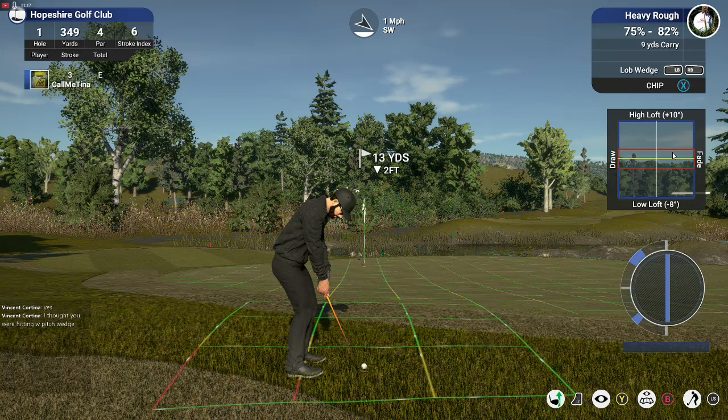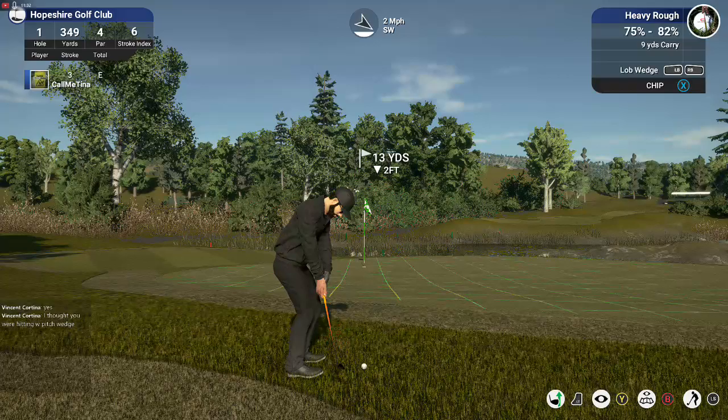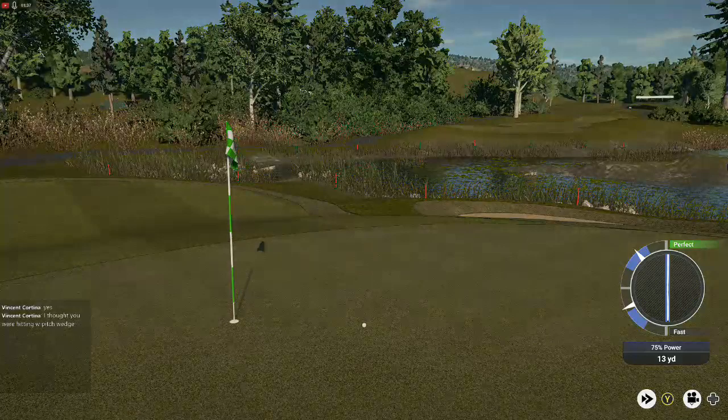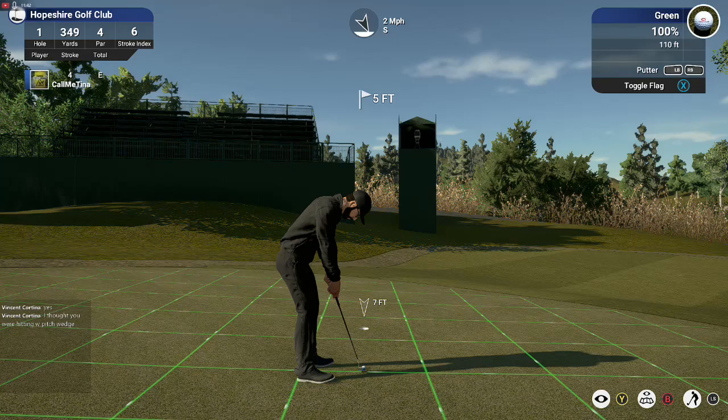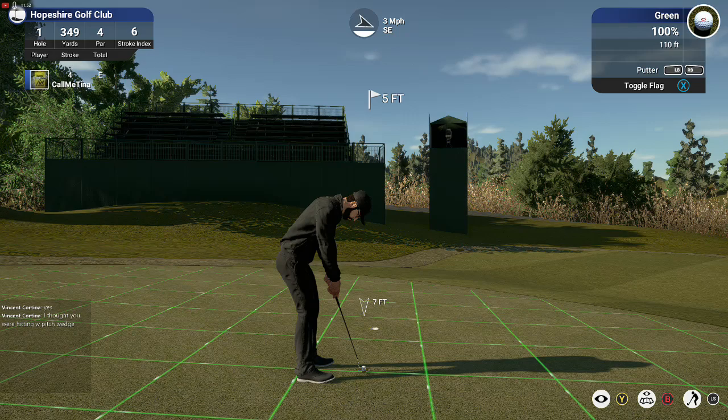You can always tell what club I'm using based off of what it says right here. It'll be next to this left bumper, right bumper thing. All right, I'm going to chip it and pray that I don't shoot it into the water. Here we go. That's probably as good as it's going to get. Just like the other games, you hold Y to fast forward to speed up the game. Okay, so slight left to right. Now, this is hard because there isn't a preview button. It's a short shot. It's only 5 feet away.